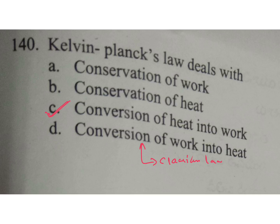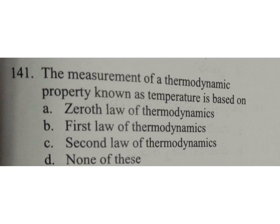The measurement of a thermodynamic property known as temperature is based on A, Zeroth law of thermodynamics, B, First law of thermodynamics, C, Second law of thermodynamics. Zeroth law of thermodynamics is the basis for temperature measurement. The unit of energy in SI units is joule.